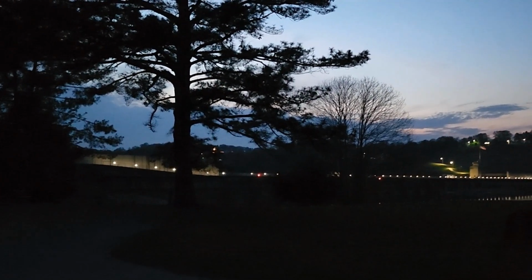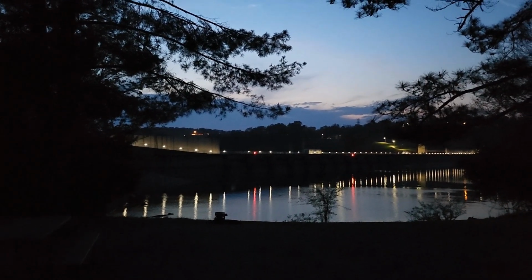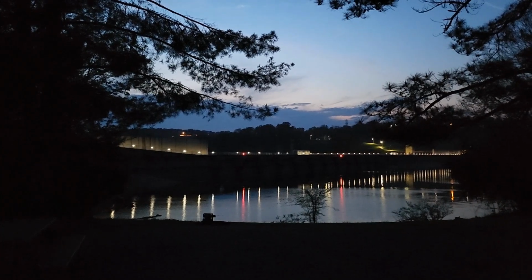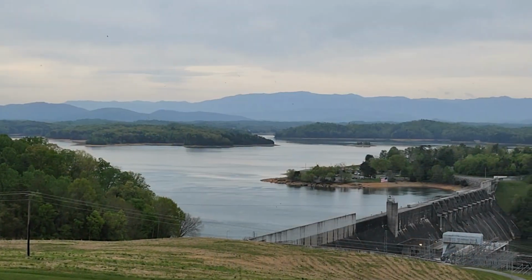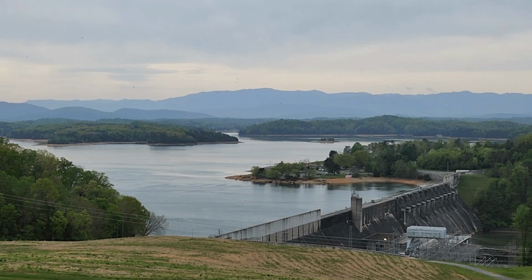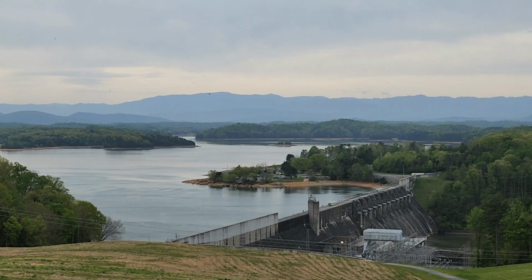At night, the dam becomes a light show for the whole park to see. To get the full effect, though, you need to head up to the dam overlook in the daylight.